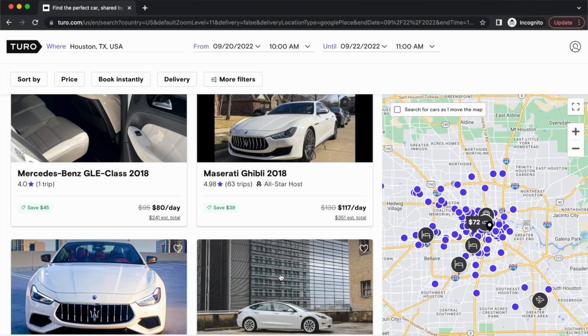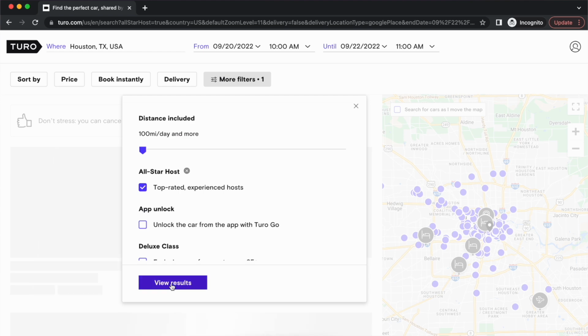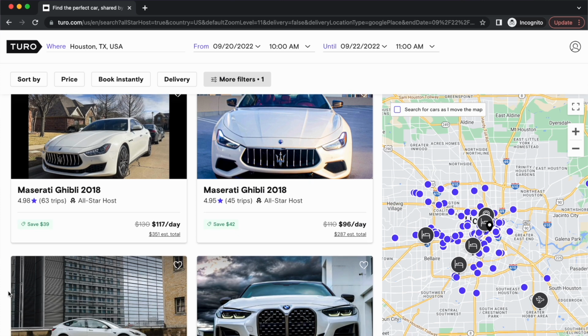Rule number one, and very important for market research, is look for hosts who have the All-Star Host badge. See right here where I'm hovering my mouse, it'll say right there, All-Star Host. One of the things that I like to do is go to Filters, and the first option it's going to give you is to select All-Star Host. This is going to really help us narrow down our search results so that we're looking at people who have a good reputation on the platform.